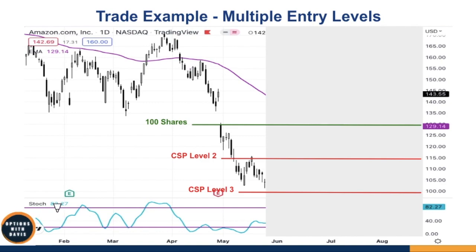So once we have sold cash secured put level 3, now we just wait and see what happens. Let's say at this point in time we are assigned on our cash secured put level 1, right? So now we are long 100 shares at $130. At this point, there's nothing to do. We just wait and see if the market goes up or down. Now the market goes up and it is overbought. So what do we do when it's overbought? That's right, we sell a covered call.